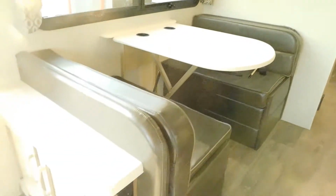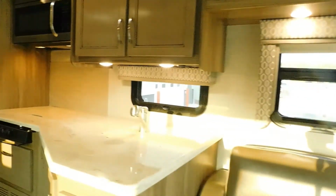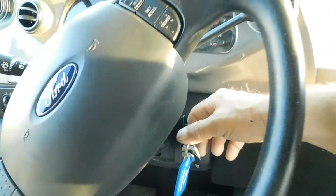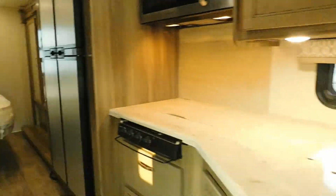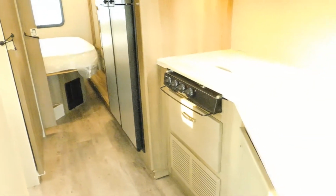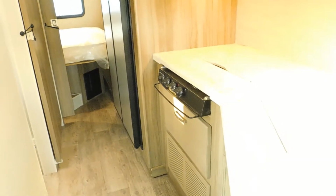Let's go outside and act like we're leaving the campsite. First thing we're going to do, of course, is bring in our slide. Oh, it will not come in because the key is still on. Slide will not move with your key on. Retract. And you see how quickly that comes in. Just like that. You want to make sure you have everything clear. Nothing's going to hinder it.